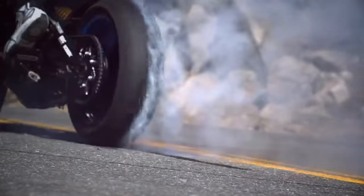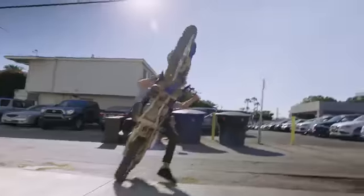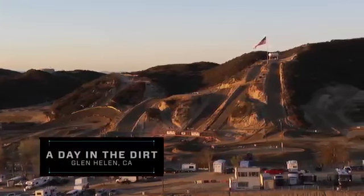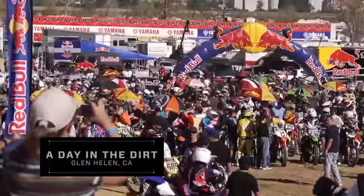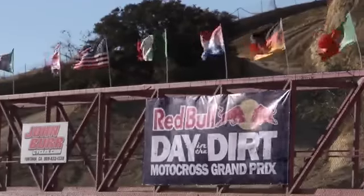I'm test riding this YZ125 because I'm going to give this old two-stroke the royal treatment for one of the sickest races of the year. It's called Red Bull Day in the Dirt. Every Thanksgiving weekend, thousands of Southern California motorheads flock to Glen Helen Raceway for a weekend of partying, racing, and plenty of good times.